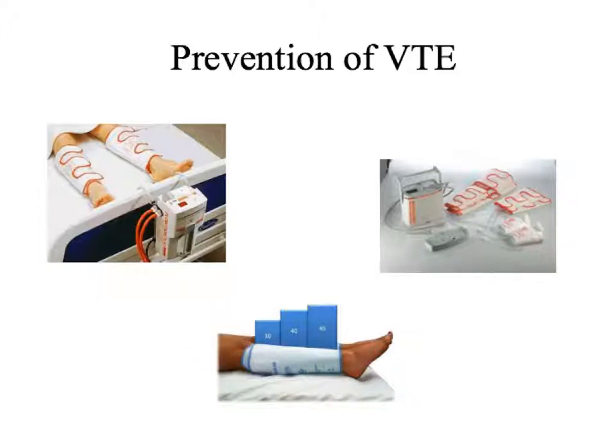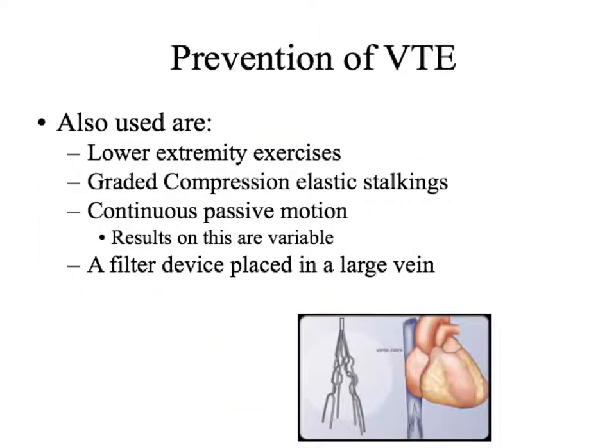And they can make these for the feet, for the calf, for the thigh. And the biggest problem with these is patient compliance. For some reason, patients just don't like things pressing their leg all the time. And I can understand, but if it's going to save my life, I'm going to wear it. So other things: lower extremity exercises, graded compression elastic stockings. These are just things I found that are for sale to prevent VTEs.